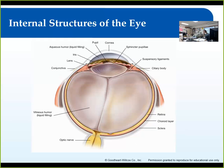Okay. So that's the pupil. It's just that opening. There's two muscles. There's a sphincter pupillae, which is going to make it close. Dilator pupillae muscle, it's going to make it dilate. Okay. Oh yeah, some of you guys missed this last week on the reflexes thing.